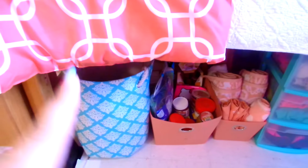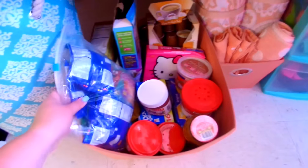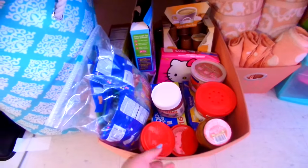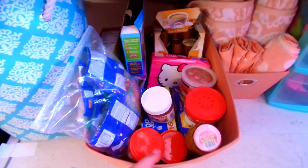And then underneath my bed, I do have a lot of storage because it is up higher. So down here, I just have my hamper. I have a couple of totes. This first one has all kinds of food and snacks and stuff like that in it that don't need to be in the refrigerator. So I have K-cups, Pop-Tarts, just things like that. This next one has all of my towels and washcloths.